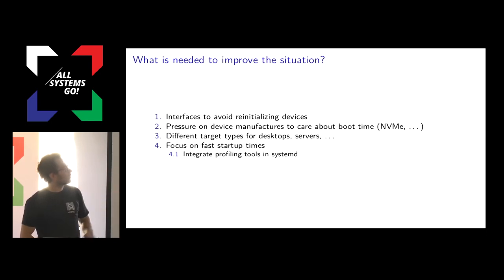Chromebooks, Dell supports updates from user space. And how to improve the situation, I'm looking forward to talking to all of you on Sunday, to hopefully find a solution that all users can profit from. So thanks for your attention.